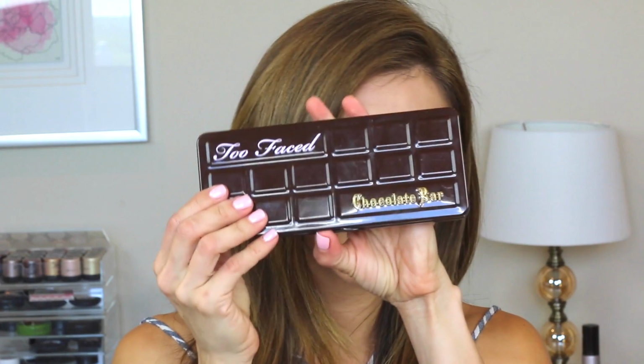The next palette is a very great, I think, go-to everyday palette for pretty much anyone. It's the Chocolate Bar palette by Too Faced, and this is just the original one. I have the Semi-Sweet and I have the Peach palette, which I never go to. It's so funny. I jumped through hoops to get that peach palette, and I never use it. But this one is a different story. This one I really like.